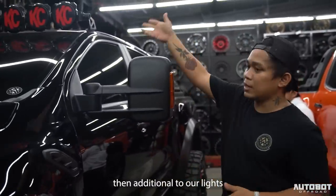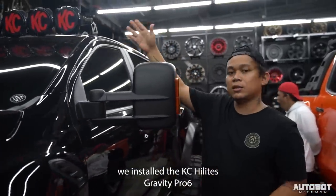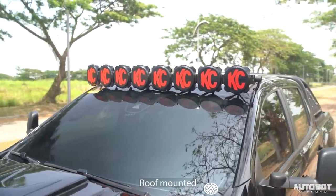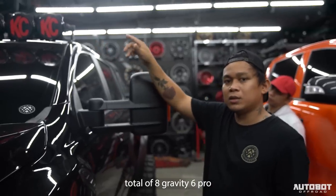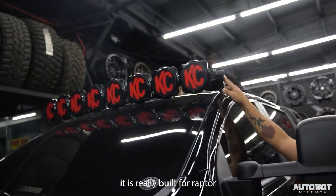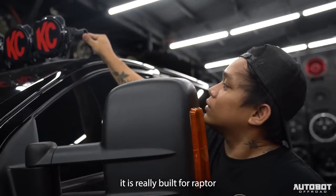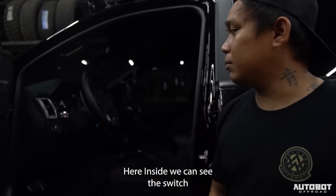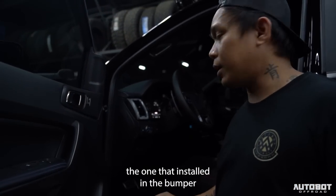Then, additional sa lights natin, we installed the AC Highlight Gravity Pro 6, a roof mount, tapos 50-inch, Gravity 6 Pro. Ang ganda ng bracket. Talagang built-in talaga dyan sa Raptor. Dito sa loob naman, makikita natin yung switch natin sa Rigid Adapt, yung naka-install dun sa bumper natin.